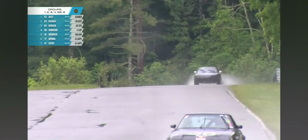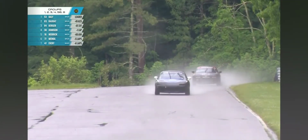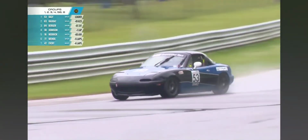Yeah, and appreciate what we just saw there from Scott Merrick, knowing the cars behind him and getting over for him. We appreciate that in this mixed class racing, and you can see the headlights giving the little wink there from the Miatas. I love that.